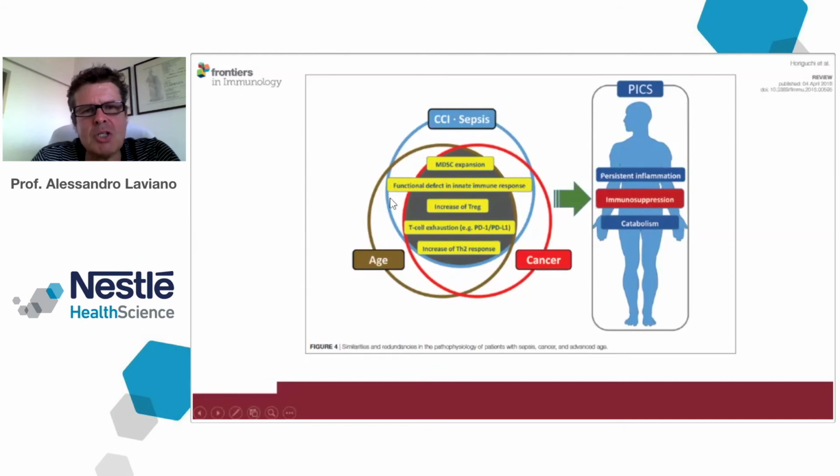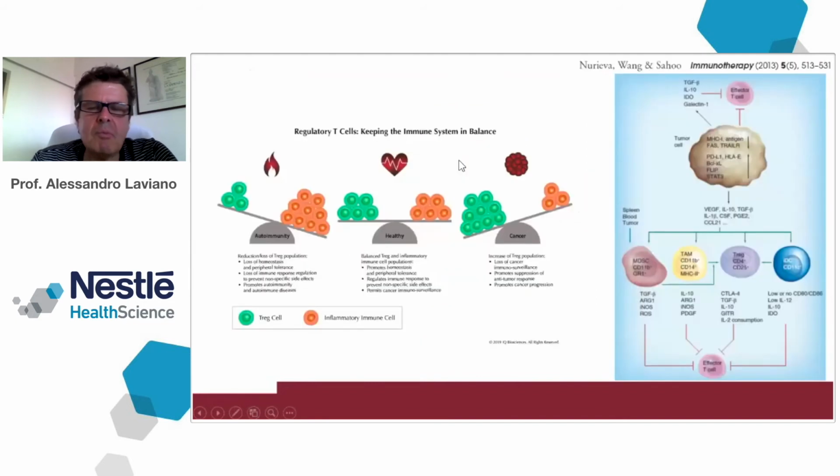And these changes in the immune system are actually shared not only by cancer, but also in patients with aging, and of course in patients with sepsis. Just to give you very briefly, I will not go into the detail of the molecular mechanism, but you have to imagine that the tumor cell is able to produce a number of factors which may directly inhibit the efficacy of the effector T cells, or may also block these effector T cells by a number of other cells, like for example the tumor-associated macrophages or the T regulatory cells.